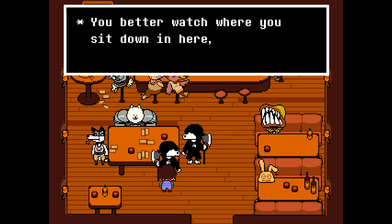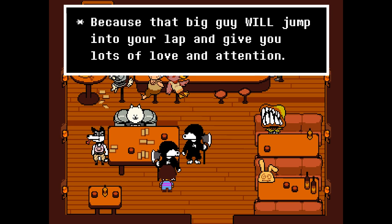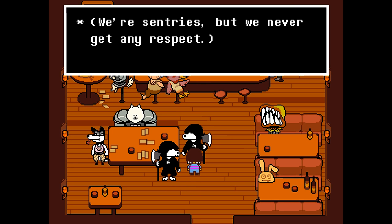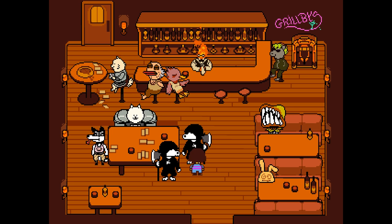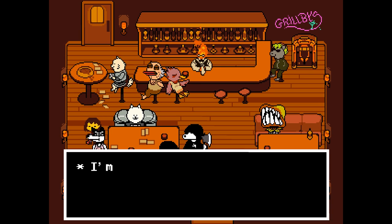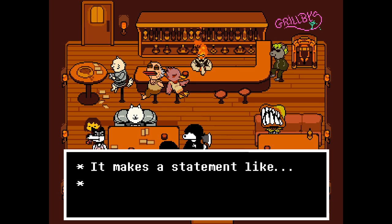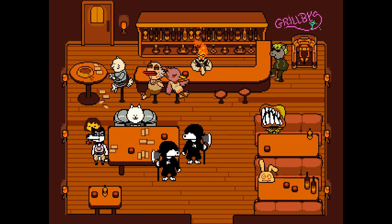You better watch where you sit down in here, kid. Because that big guy will jump in your lap and give you lots of love and attention. We're sentries, but we never get any respect. I wish those skeletons would throw us a bone. We love bones. What? I'm thinking of getting a spike collar to show off my personality. It makes a statement like, attach a leash to me and take me for a walk, please. Kinky!